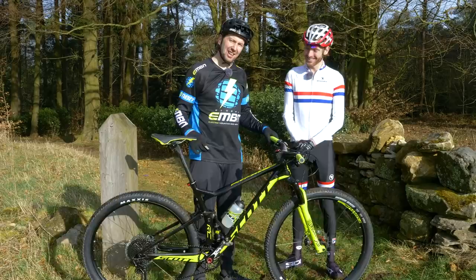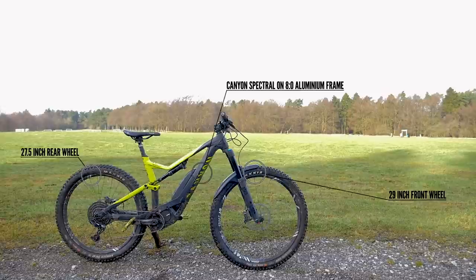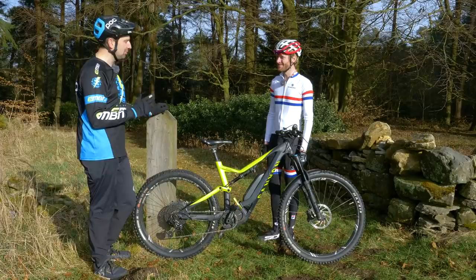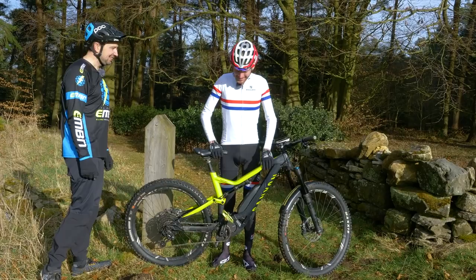Just a little bit. Well, Grant, this is my Canyon Spectral on 8.0. It's obviously an e-bike. It's got 29er front wheel, 27.5 rear, SRAM Eagle. It's powered by a Shimano E8000 motor, 250 watts of power. It's probably way more than what you got, right? 500 watt hour battery, size large, aluminium frame. And this thing weighs in at about 23.1 kilos. And you're more than welcome to pick it up with your little finger, just like we did with your bike. So that's double mine. Yeah, double the weight of your bike. You got that or not? That's not happening, that. But yeah, that's a weighty one. Good luck.